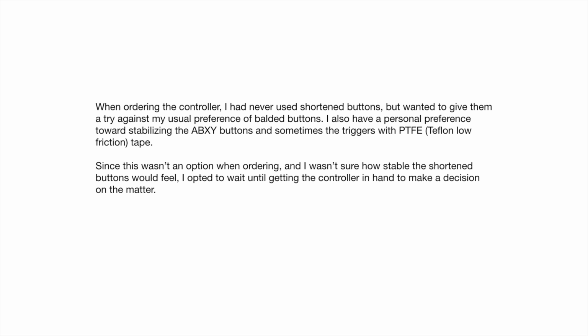I also have a personal preference towards stabilizing the ABXY buttons and sometimes the triggers with PTFE or Teflon low friction tape. Since this wasn't an option when ordering, and I wasn't sure how stable the shortened buttons would feel, I opted to wait until getting the controller in hand to make a decision on the matter.